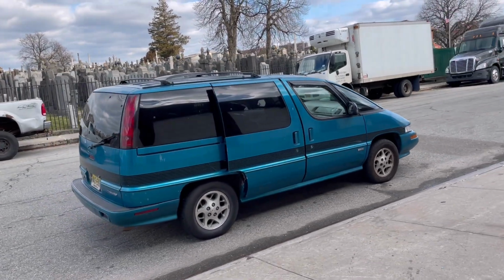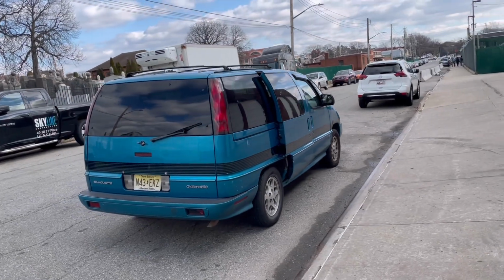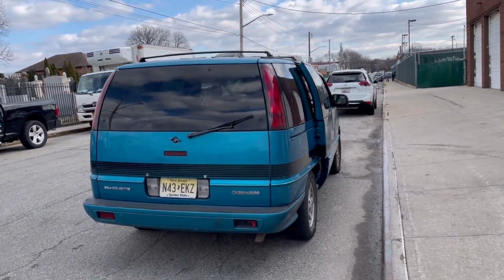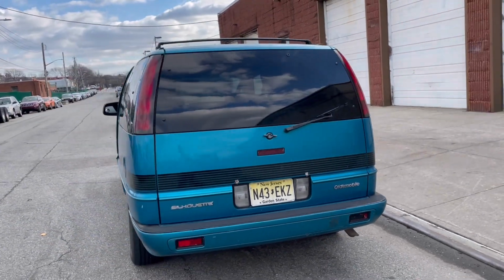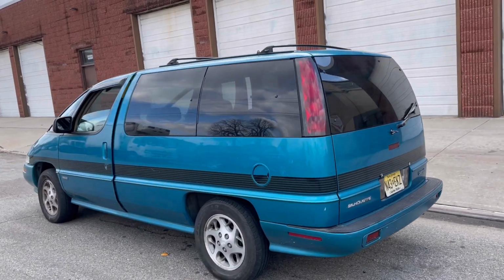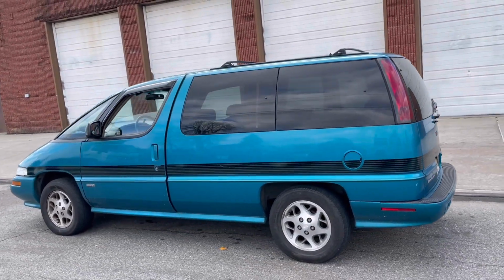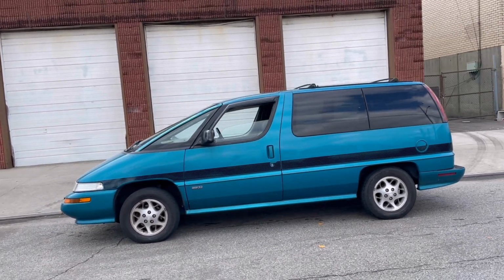It actually sat on a street in Astoria after they had trouble finding parking for it. As you all know, New York City, very hard to find parking. The landlord told them to get the car off the property. They had nothing to do with it. It had been sitting since 2016, and they were looking to just get rid of it. They were looking to crush it for free. Actually, they were looking to just get rid of it with no money.